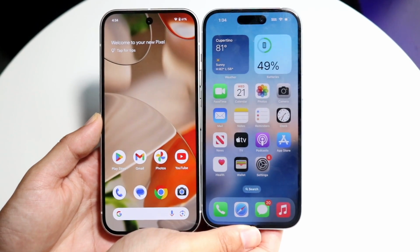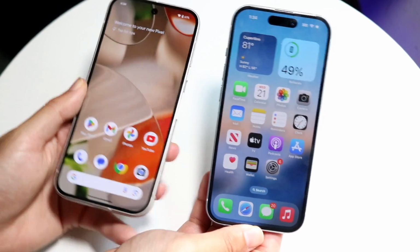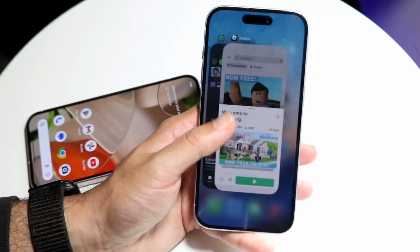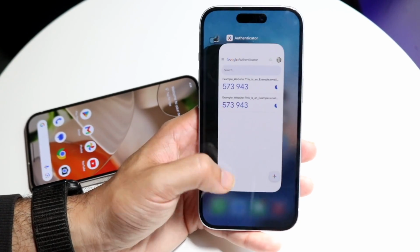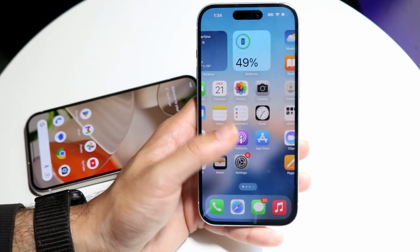Now, starting off with the outside of both these phones, you can see that they both look fairly similar. There's some differences and some similarities. The iPhone 15 on the front is giving you a 6.1-inch Super Retina XDR OLED display. And it's a good looking panel. I think it looks nice. There's not really too many things to complain about here. However, there are some takeaways.